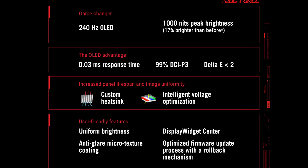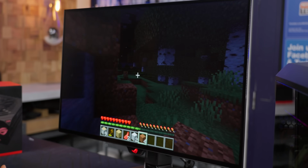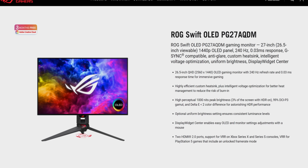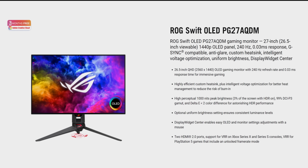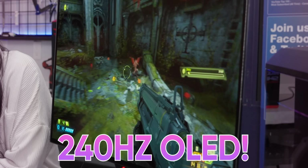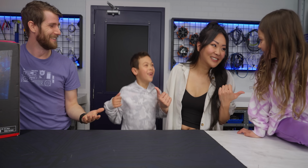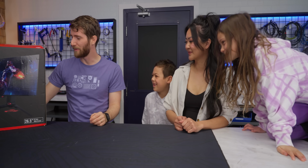99% coverage of the DCI P3 color space, okay? It's OLED, so it has like the inkiest blacks. It's the 240 Hz PG27AQDM, and do you even game? This thing's 240 Hz, it's amazing. I don't, but these guys do. Let's go, new PC! Ah, that makes sense. Yeah, this thing's gonna play a lot of Minecraft.